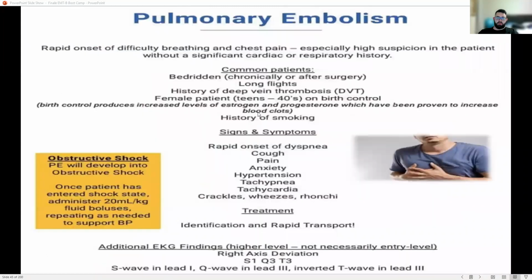What about a pulmonary embolism? All right, so pretty much a clot that has lodged itself in the lungs. We run a lot of these at the airport in Atlanta. You know, Nana's going to take this long 12-hour flight and not get up for 12 hours. She has clots in her legs, you know, DVT. She stands up and throws that bad boy, and it runs all the way up to her lungs and gets stuck. So, rapid onset of difficulty breathing and chest pain. Keep a high suspicion of patients without cardiac history.